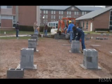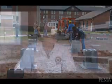Part of the evaluation process that we're engaging in now is we've actually acquired several of those units, and we're going to have occupants give us some feedback and see how well these units perform in actual environments.